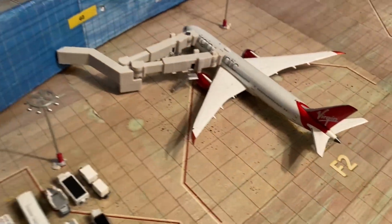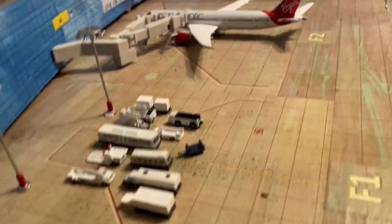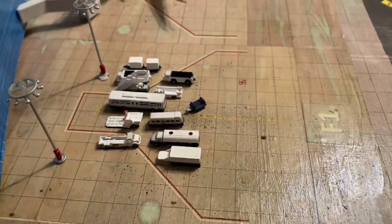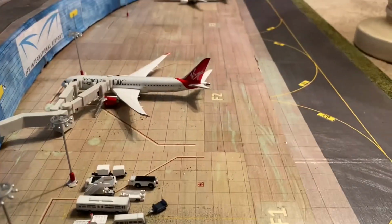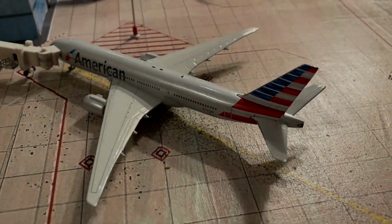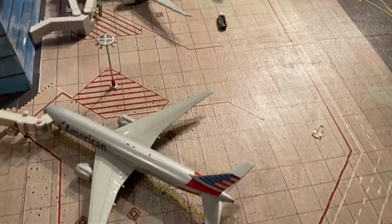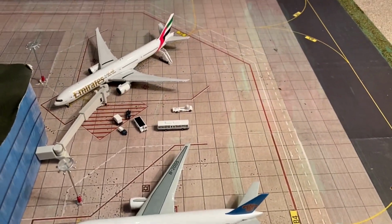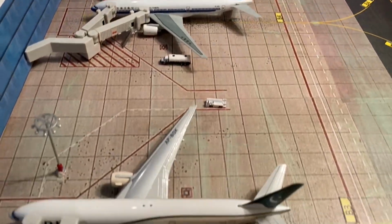Then we have some parked GSEs. Obviously, with so many grounded flights across the world, the demands at airports have plummeted, and not as many staff are needed for the reduced amount of flights daily. And jumping across to Terminal 4, we have a beautiful 777 lineup at this side of the terminal as these aircraft get ready for various international departures and flights across the country.